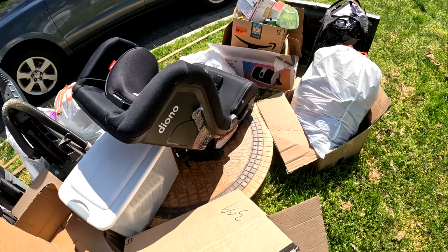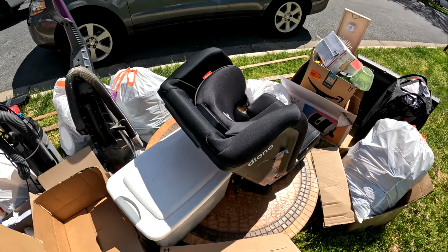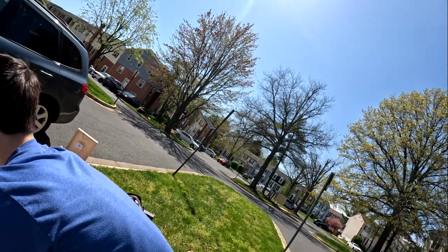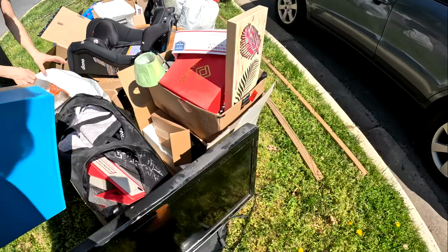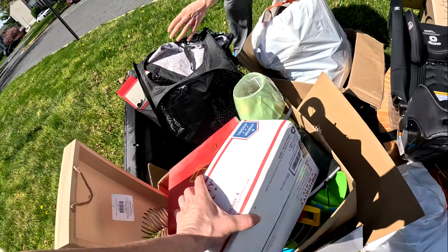Oops, excuse me. Is there shoes? No, they're just the boxes. I'm just taking the box though. Alright, let's see what's in here. Alright, taking the box.